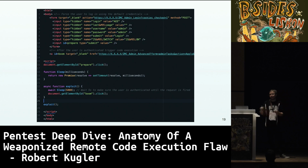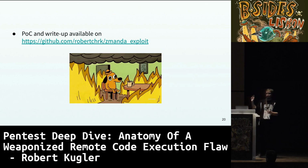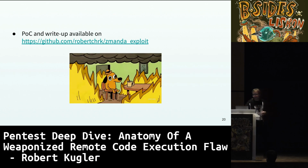And if you chain it all together, you can log somebody in because you can't really rely on the user that you social engineer being authenticated. Often you target some sort of network engineer that has no clue about that service. So you want to make sure that just by clicking on a simple link, that network engineer with access to the internal network compromises that server. You have to rely on default credentials and you have to know the IP address. Otherwise, it's working really cool. The proof of concept and write-up is available on GitHub, not right now, but seconds after the talk.